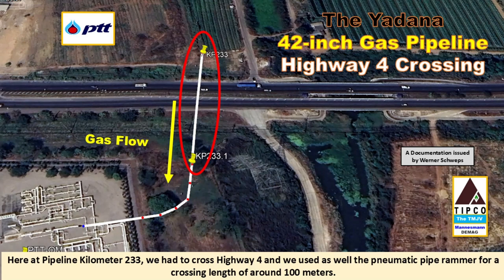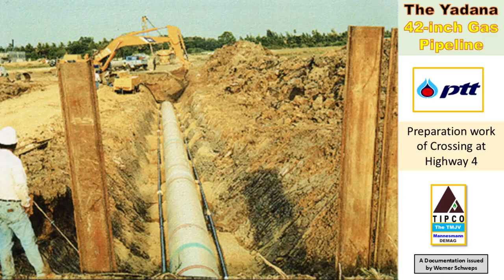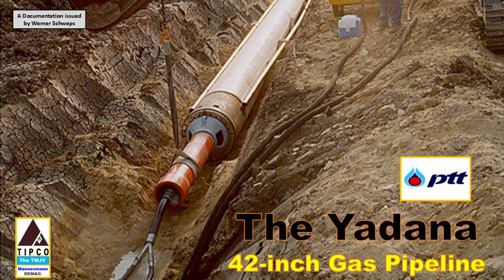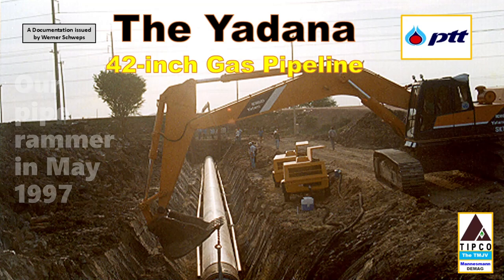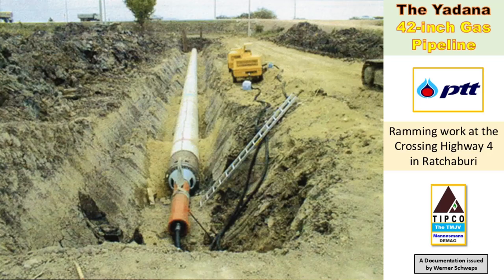Of course, we had to cross highway number 4 and we used here as well the pneumatic pipe rammer for a pipe crossing length of around 100 meters. The pipe rammer pushed the pipe in one continuous run through the clay soil underneath highway number 4, having a material cover of more than 3 meters on the top of the pipe, whereby the traffic was not disturbed by our work. The soil was during the pipe ramming, let me say, accurately swallowed up by the 42-inch pipe. Later the spoil was pushed out like a sausage at the pipe crossing end by using compressed air and some water. The work was done by us in May 1997.